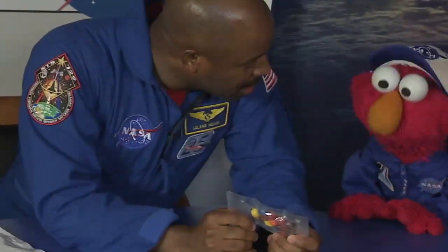And you can go get it. That's cool. But that's a sometimes food. Also, a sometimes food is candy-coated peanuts. Elmo loves them too. So you have to eat healthy food in space. You have to eat healthy food because you want to have strong bones and strong muscles because you have to do spacewalks. You have to do so many things in space that require good nutrition.